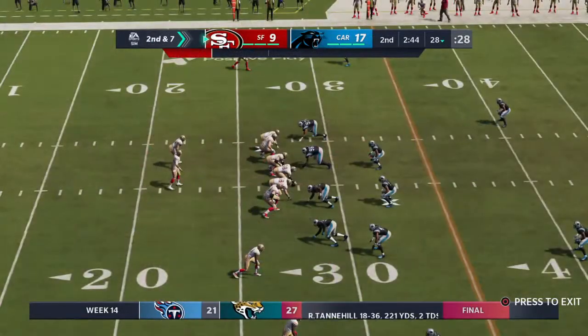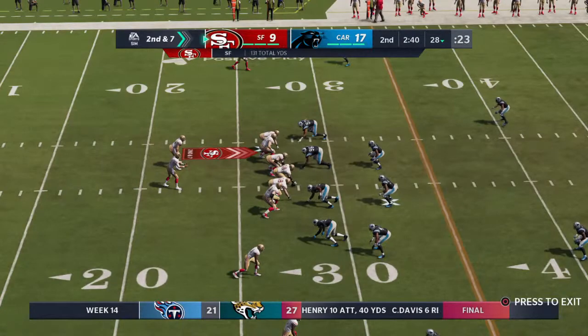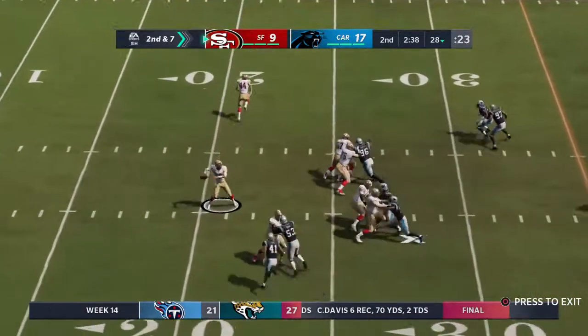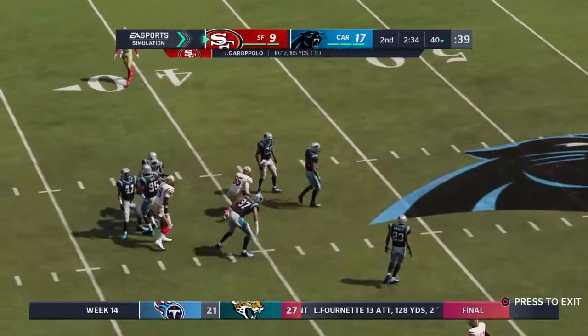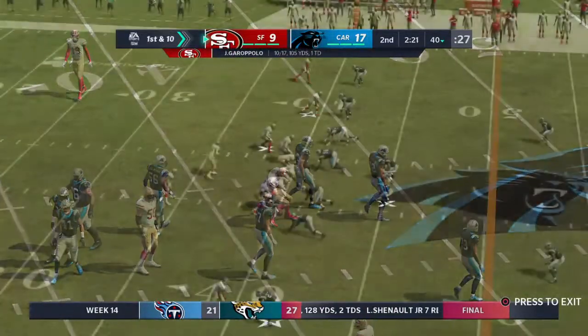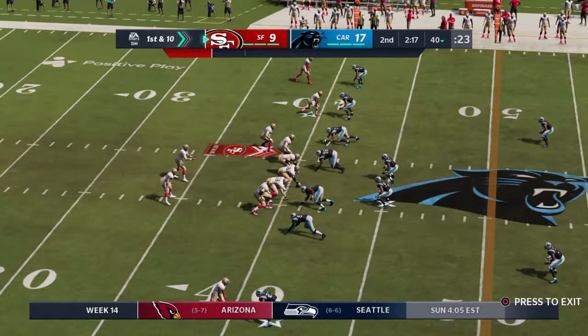3 yards the gain there, second down. It's a pickup of 3. Brings up 2nd and 7. A shotgun snap for Garoppolo. This one into the hands of Kittle, the tight end. And down he goes, but he takes it up to the 40. A gain of 13. It's a first down.